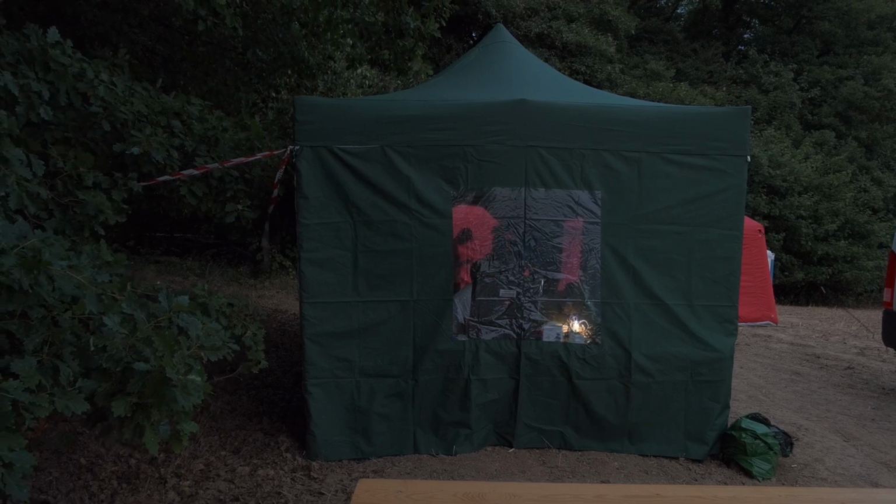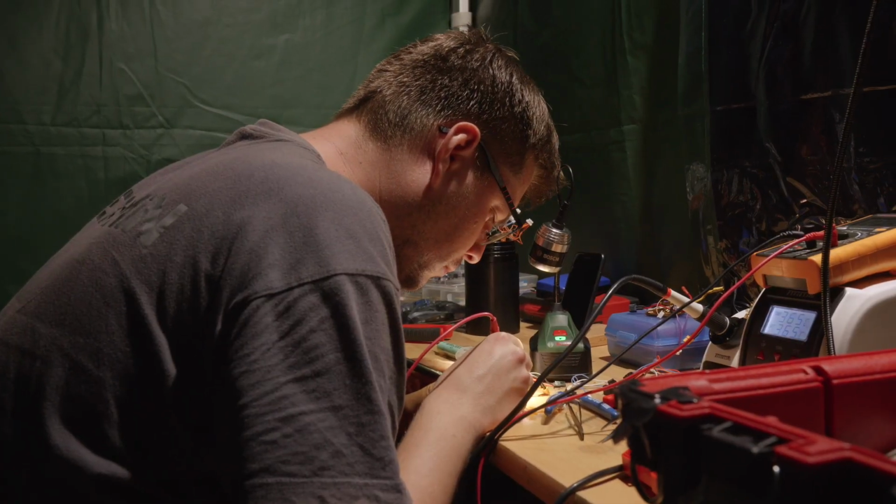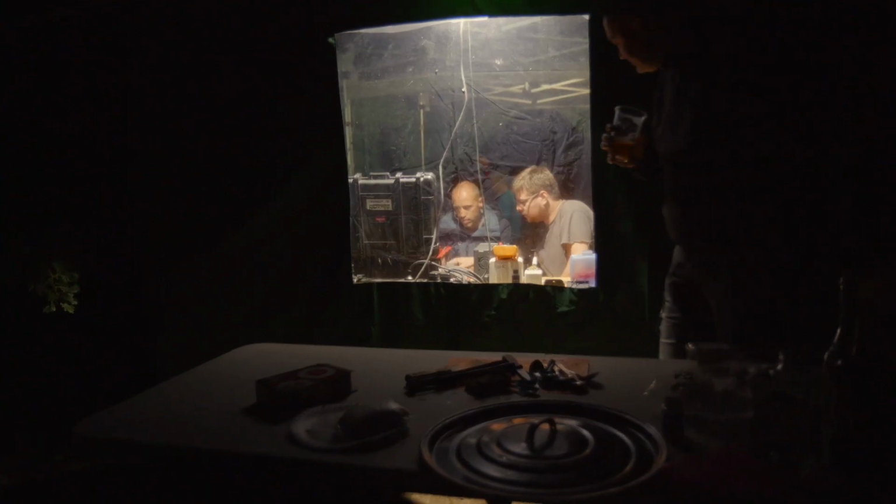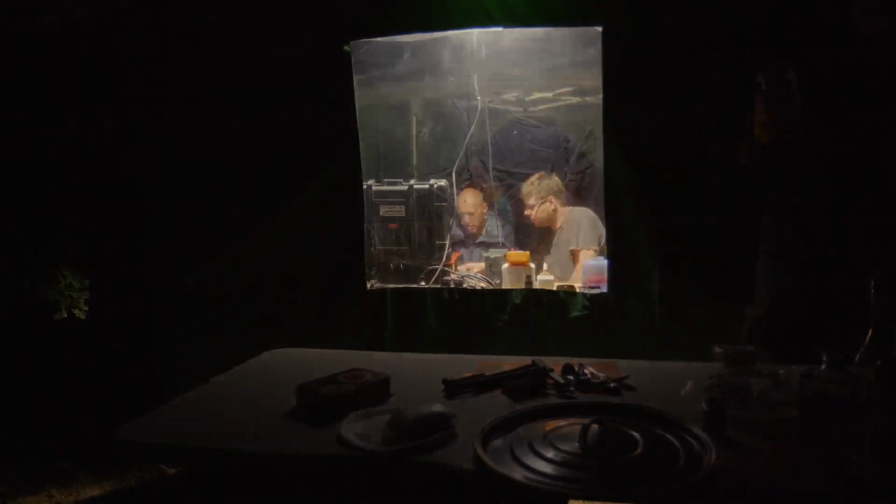Of course, there are people who cannot afford the luxury of celebrating. The development of the water parameter unit is a never-ending story. It has to work faultlessly by tomorrow morning.